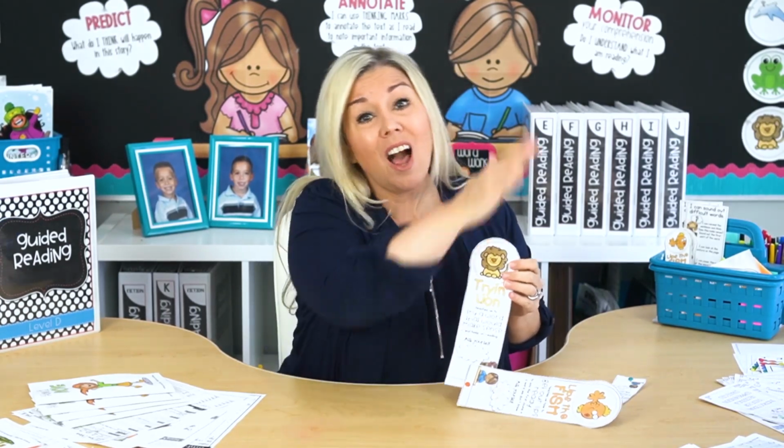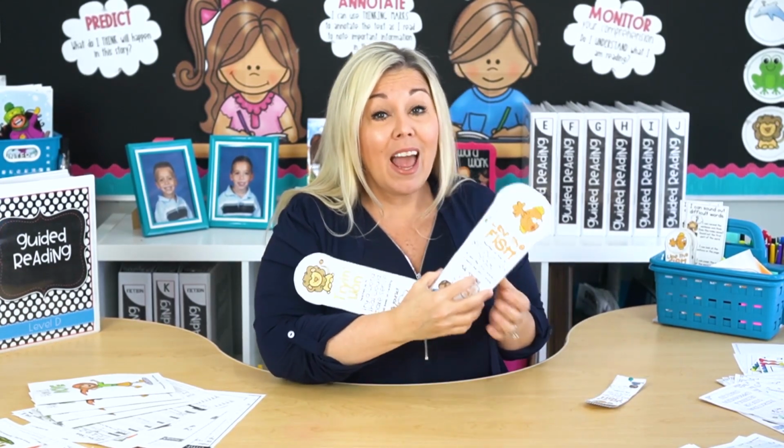So here's how we're going to start. I tell my students, okay, boys and girls, open up your strategy fan to Tryin Lion. Tryin Lion always tries his best when something is hard for him. If Tryin Lion comes to a really tricky word in a sentence, he tries the other strategies first, and if he still doesn't know the word, he'll put a word that he thinks will make sense in the sentence and then keep on reading. Then Tryin Lion goes back and thinks about what the sentence means and whether the word he put in actually made sense.